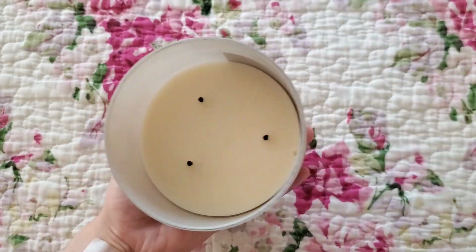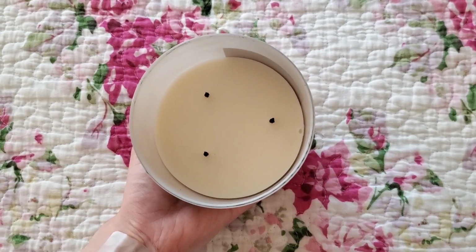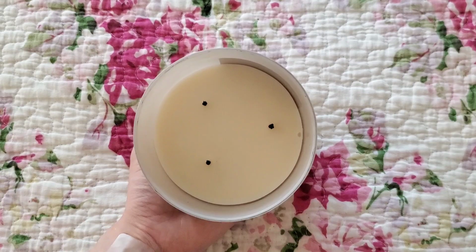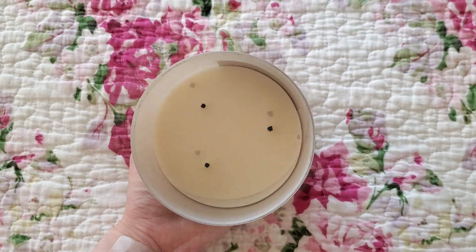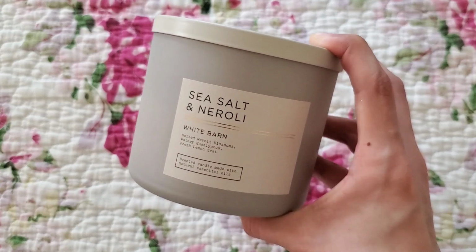And as far as the burn goes for Sea Salt and Maroli, this is pretty good. And the strength and throw is awesome. I would say it easily filled up my medium-ish sized room. And I would give the strength, let's see, probably a solid 8 out of 10. It's burning super cleanly right now. So here we go. Hopefully I finish this up in July.